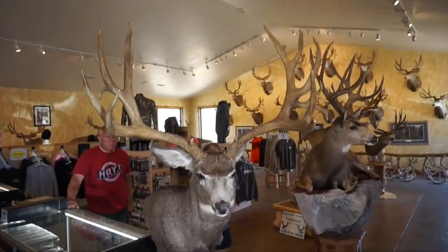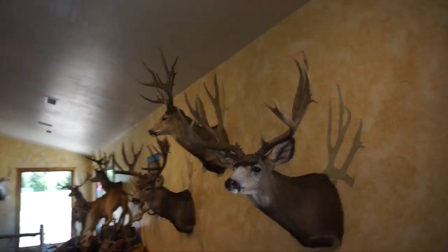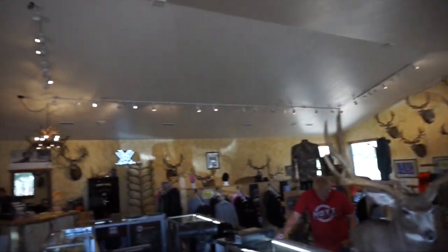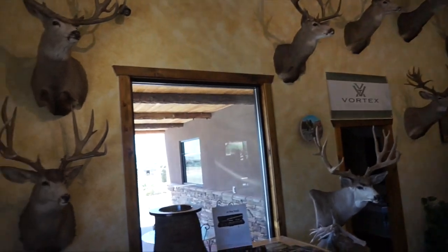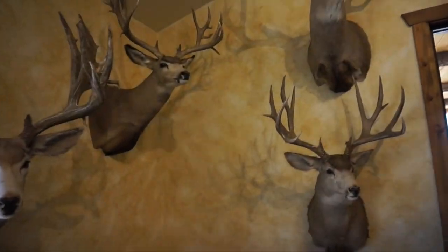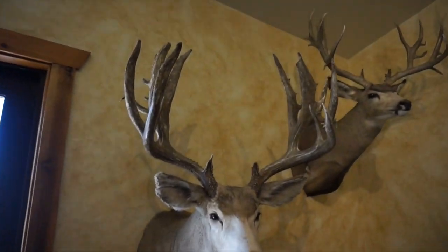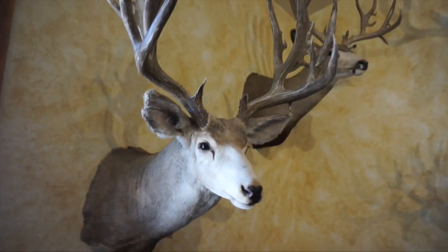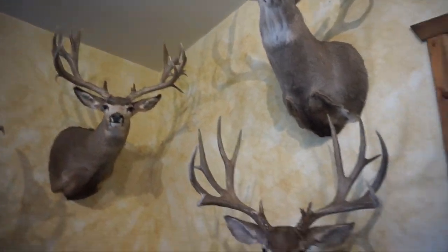There's the 50 buck. As you can see, there's no deer in here under 220, I'm sure. And it's just piles of them. A couple of monsters that Ryan Hatch killed. That's one of his bucks. I think it scores like 270 something. Just piles of mass. There's just so many, I can't even get them all.